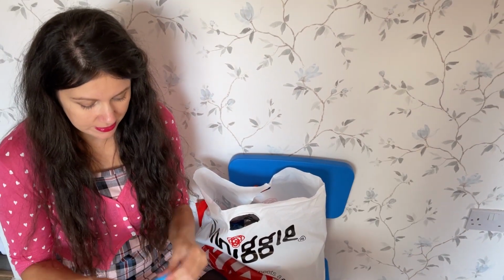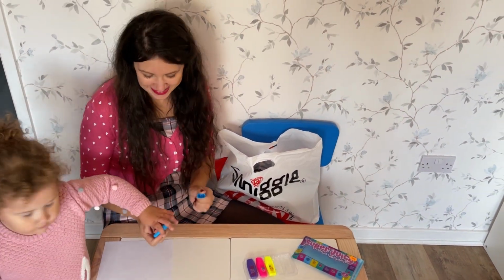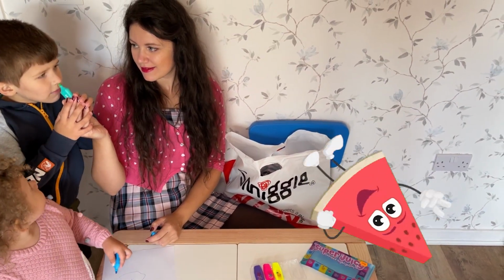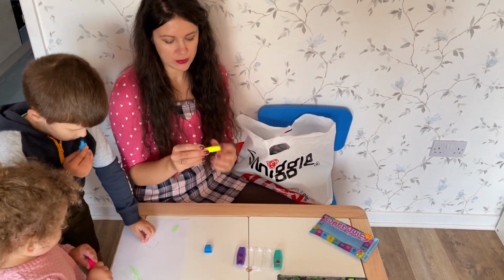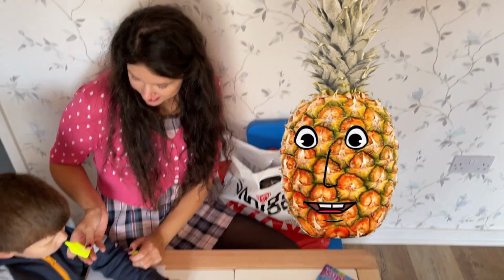What about this? Wow! Like, Kitty, smell it. And this one? Edvard, smell it. Like watermelon, yes? Yeah. It's for you. Okay, now need to smell this pineapple. Let's smell. Like pineapple, really? Edvard? Yes, like pineapple. Oh, nice color.